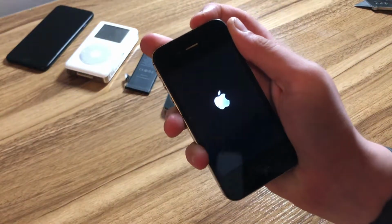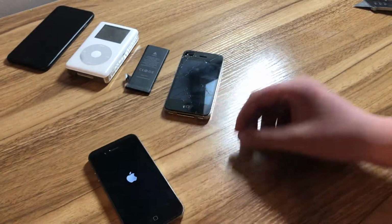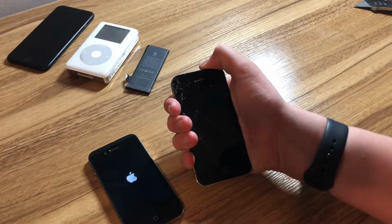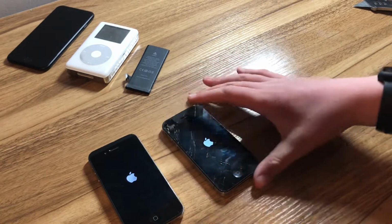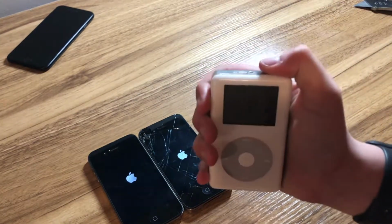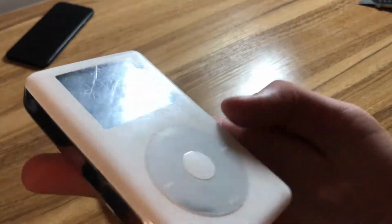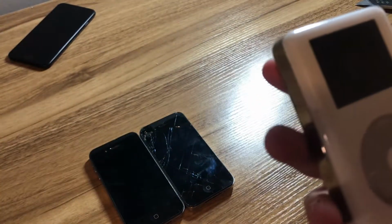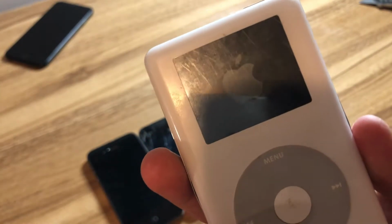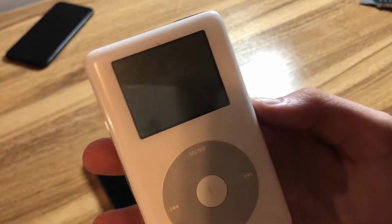Let's go with the iPhone 4 CDMA. Ooh, it's turning on. Put that down to turn on. Here's the iPhone 4S. It's probably dead. Never mind. I'm glad these are actually charged. Now this iPod, of course, needs to be put onto a charger, which I will go ahead and do. Okay, the iPod is showing signs of life. Oh, I just heard the hard drive spin up. Whoa. It's turning on. God, look at that old screen. Really glad to have another old iPod in my collection.